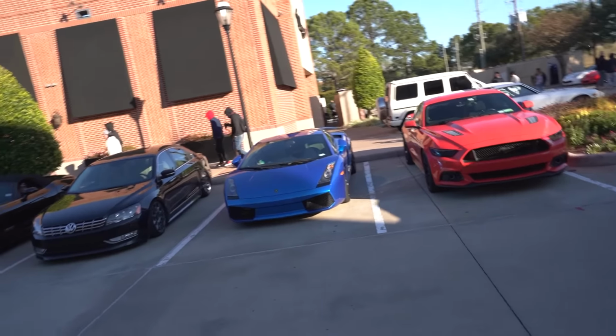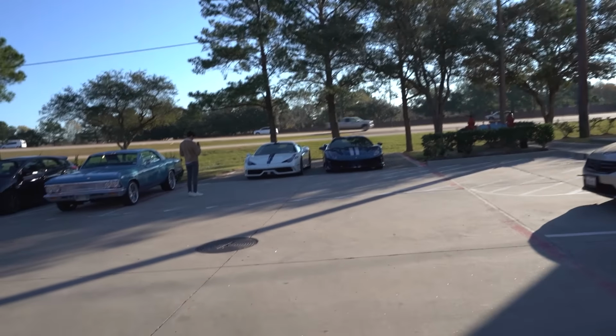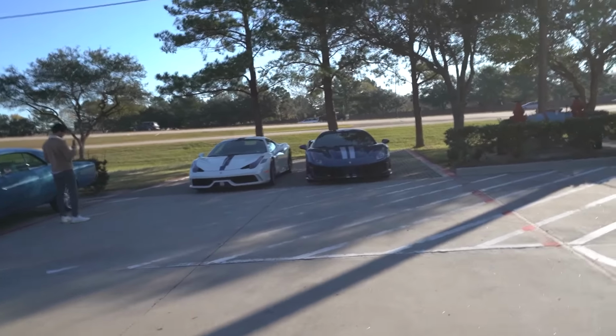So we looked in the main show, saw some pretty cool cars. This wrap on the Super is pretty neat. But then there's like two really expensive Ferraris just thrown to the side over here, and a Lamborghini Gallardo. But there's a Ferrari Speciale and a Pista just thrown over here. That's crazy.